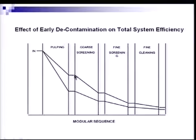If you'll notice this line, I apologize for not having numbers on here, it might make it a little easier to discuss, but if we start with the same input and we do a better job of detrashing in the pulper, then we come into the coarse screening loop, or the subsequent unit operation, with a much lower level of debris. If we don't, then we have a higher level of debris coming into coarse screening, which means that out of the coarse screens, we're going to have a higher debris level.